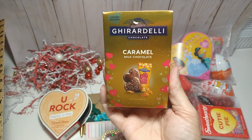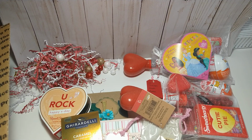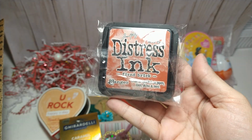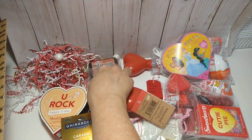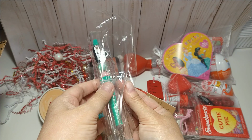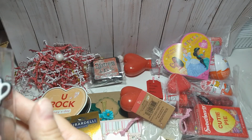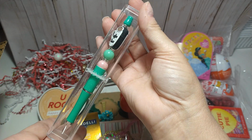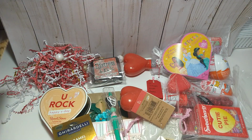And some more sweet treats that I love. I love sweets. Thank you so much. Caramel. I love caramel. Oh, well, look at this. Fired Brick Distressed Ink. And I don't have that color. Thank you so, so much. Oh, look at this. Take it out of the wrapper. She made me a pen. What does that say? Coffee time. That's right. If anybody knows me on here enough to know that I love coffee. I absolutely love coffee.